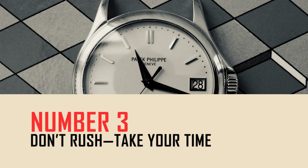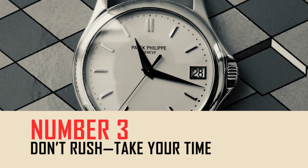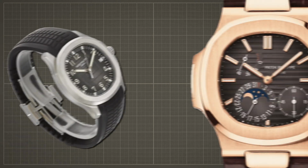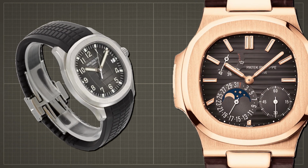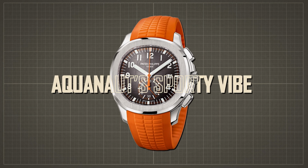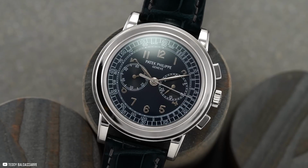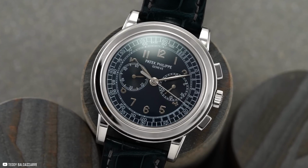And number 3, don't rush. Take your time. Patek Philippe is all about craftsmanship and longevity, so don't rush into a purchase. Take your time, learn about the pieces, and think about your personal style. Whether you go with the Aquanaut sporty vibe or the Calatrava's classic elegance, you want to make sure that the watch fits your lifestyle, not just your wallet.